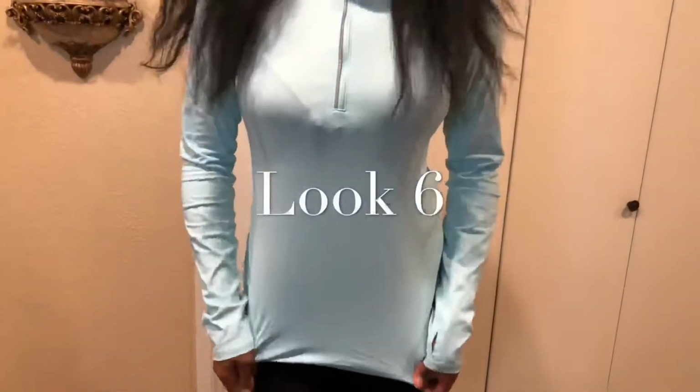Okay, lastly, I found this light blue workout sweater. It was originally from Forever 21, according to the tag. And I was super happy to find this piece because I believe it only came out to $2.